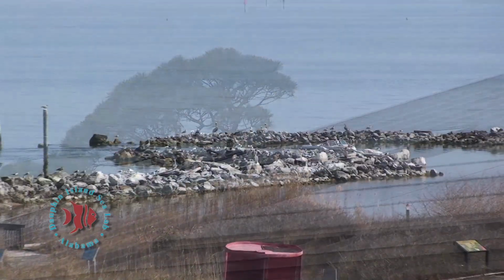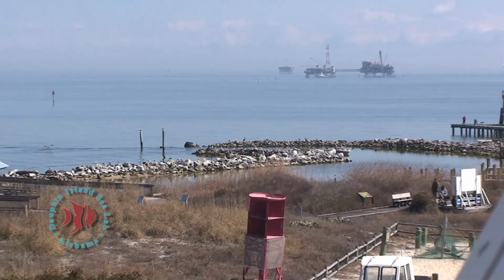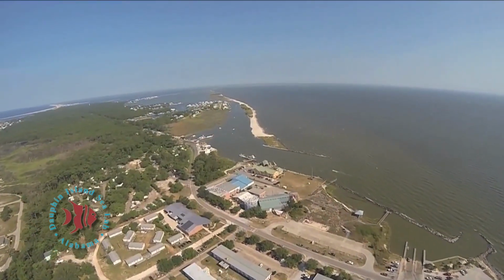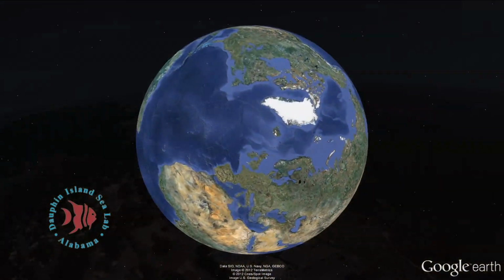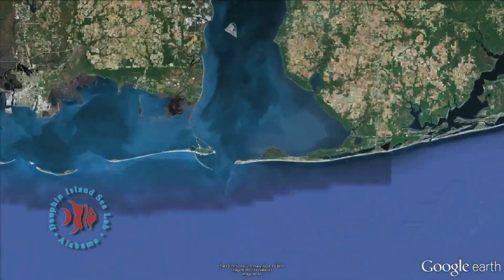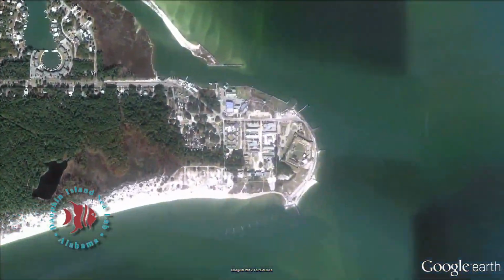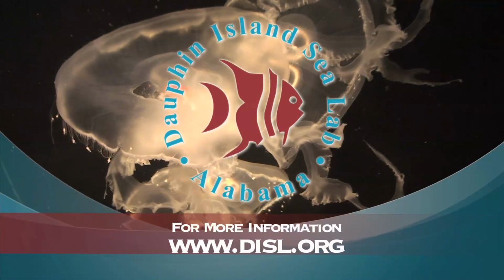The Dauphin Island Sea Lab, which began as a military surplus base, has grown to a nationally recognized marine science institution. Its research scope is now worldwide. Its graduates are renowned scientists. Its students have taken their lessons of wise stewardship and passed them on to students of their own. This is the legacy of the Sea Lab, and it is the responsibility of all who work under its banner.